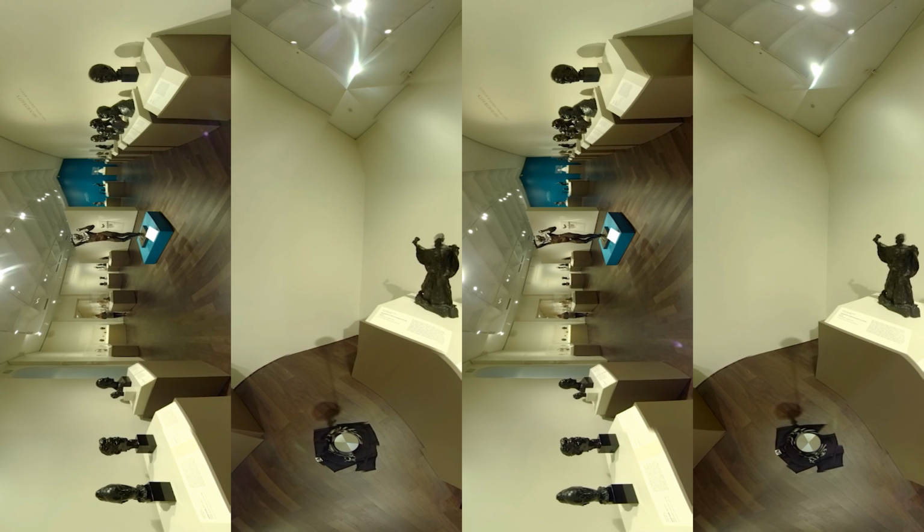To the right of The Age of Bronze, we have a series of busts of Rodin's friends, family members, lovers, and enemies in order to tell his biography.